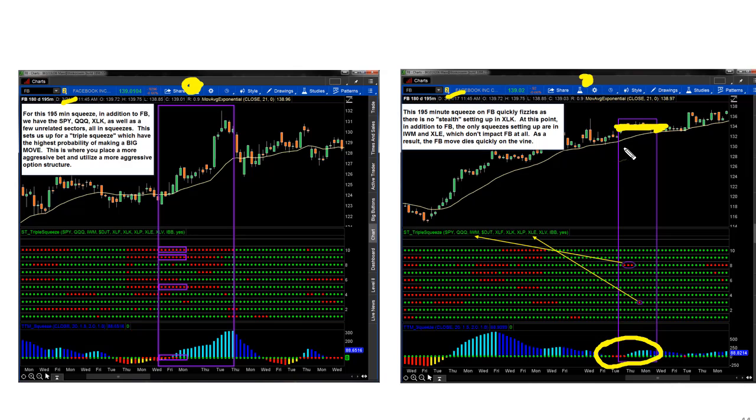But I would always like to know in advance, like, when is there a high likelihood that it's not going to work, right? Well, guess what? If Facebook has a squeeze, but its corresponding key sector, okay, like XLK, or the Qs don't have a squeeze, it's not going to work, okay? It's not going to have a great move. Versus this squeeze, you can see it's like, okay, Facebook had a squeeze, but you can also see the spiders had a squeeze, the Qs had a squeeze, and XLK had a squeeze.